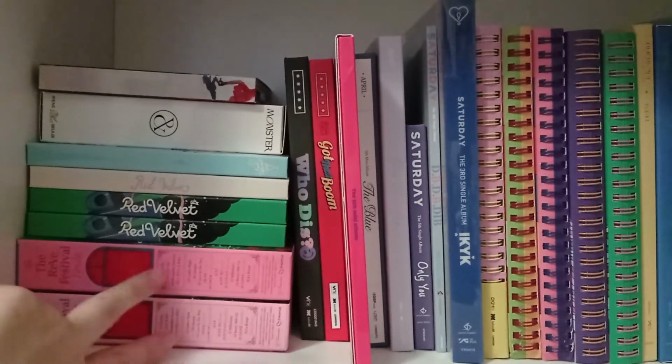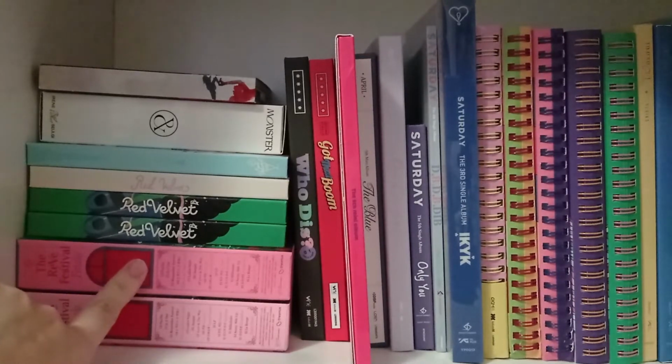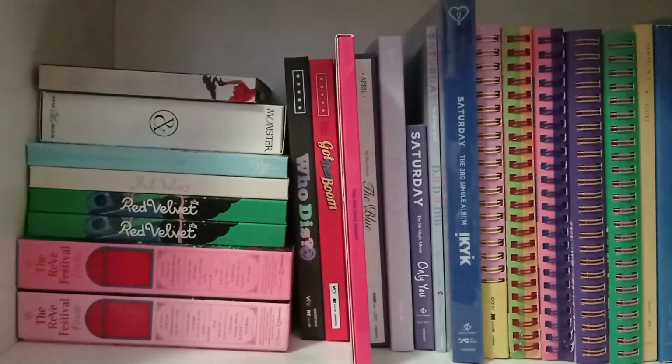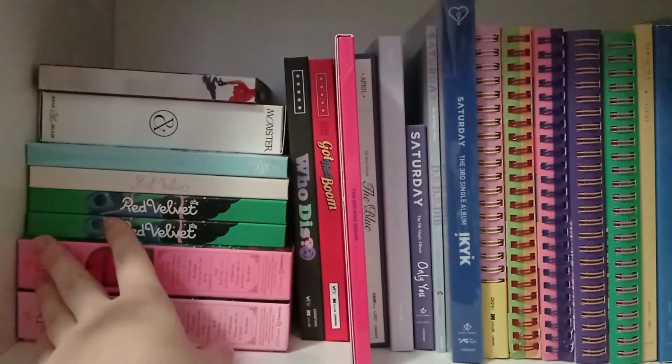So I've got 2 versions of the Finally version. One that is first press and then one that was in the reprint. And I have 2 versions of the scrapbook version because I collect Seulgi, so I tried in a few group orders to try to get her cards. Spoiler alert, it didn't work. But yeah, that's my little Red Velvet collection right now.